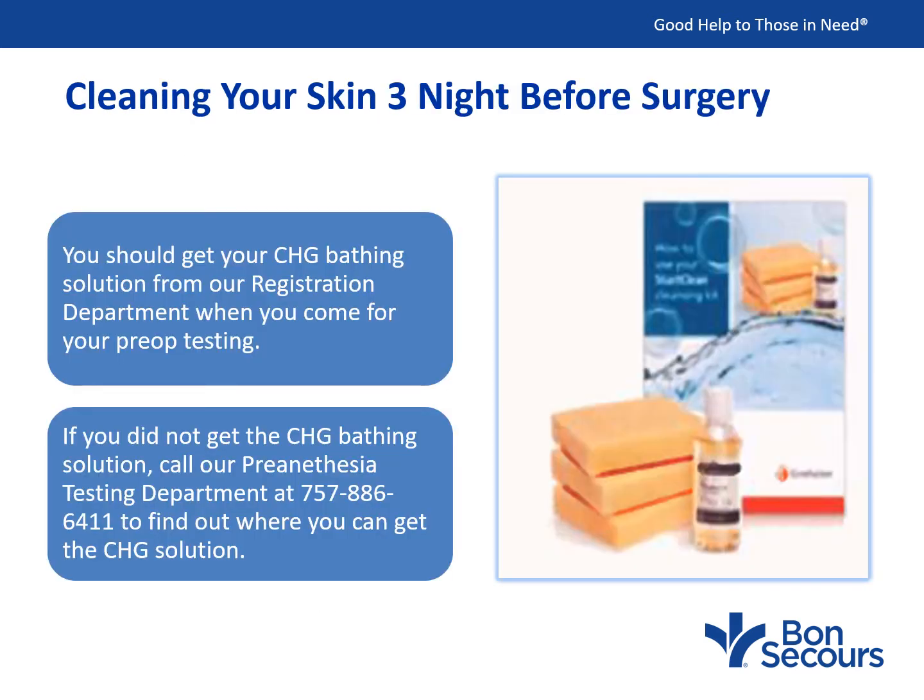Cleaning your skin 3 nights before surgery. You should get your CHG bathing solution from our registration department when you come for your preoperative testing. If you did not get the CHG bathing solution, you can either come by registration and ask them for the cleaning solution, or call our pre-anesthesia testing department at 757-886-6411 to find out where you can get the solution. It's important that you do bathe for 3 nights, as it decreases the risk of infection after surgery.